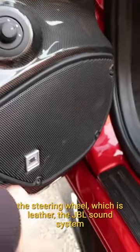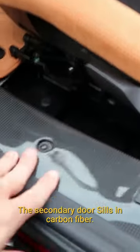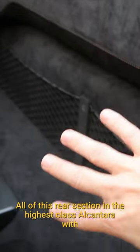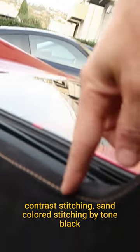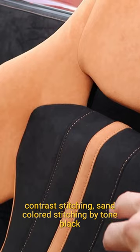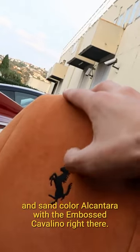The JBL sound system, door sills in carbon fiber as well. These secondary door sills in carbon fiber. The back of the seats are fully carbon. All of this rear section in the highest class Alcantara with contrast sand, matching sand colored stitching, a bitone black and sand color Alcantara with the embossed Cavallino right there.